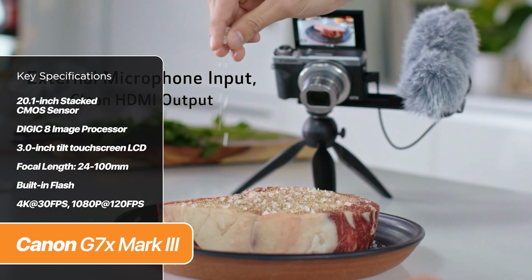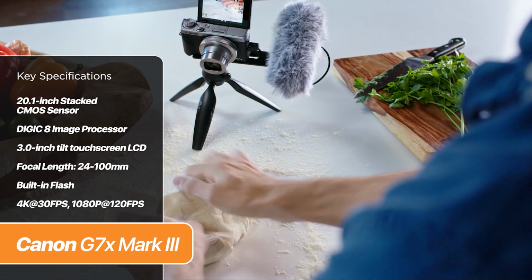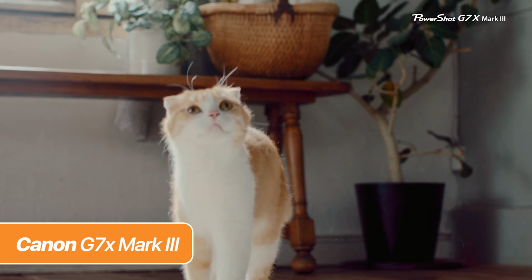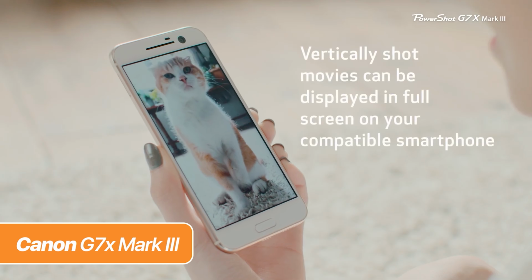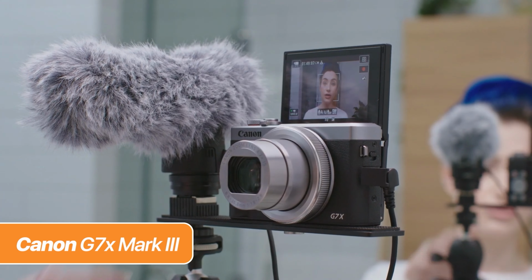It offers a wide range of focal lengths ranging from 24mm up to 100mm with an aperture of f1.8 to 2.8, and of course it features OIS. You also get a 3-inch tilt-type touchscreen LCD screen, a max ISO of 12800, and built-in ND filters. Like the RX100, it's a great camera for traveling since it's relatively compact in size and it's also lightweight. Despite its small size, it can shoot 4K at 30 FPS or 1080p at 120 FPS for those really slow-mo shots.